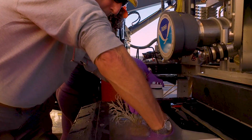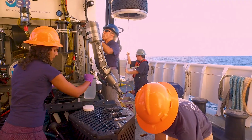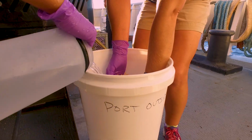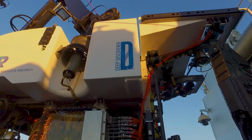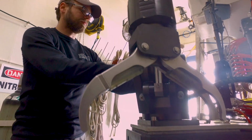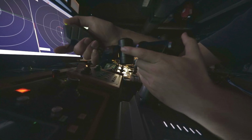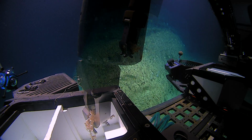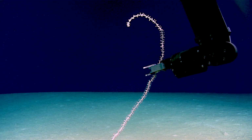So the ROV Deep Discoverer is one of the most capable scientific ROVs. It not only has 2 manipulator arms, but it also has a suite of tools which that manipulator arm can work. The craft manipulator has something called grip force, and that is something we can adjust on the fly. We can choose anywhere from grip force 1, which allows us to collect something really, really delicate.